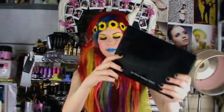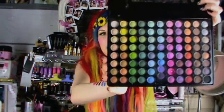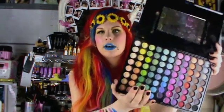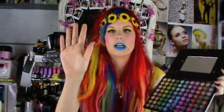So what I'm going to do is I'm going to show you a one swipe test on my fingers using my 88 palette, comparing it to my Inglot palette, so you can see how much of a huge difference in pigmentation it is. So this is my 88 palette, and I can tell you this is not really going to be used very much anymore because these products do not compare to Inglot. So I'm going to take just a yellow and swipe it once on my finger. So now I'm going to take one of the Inglot ones and do the same thing.